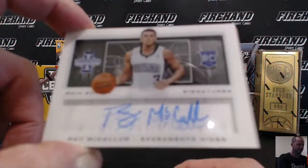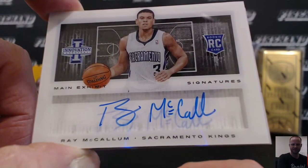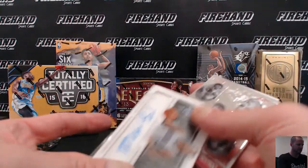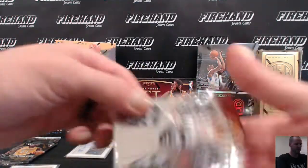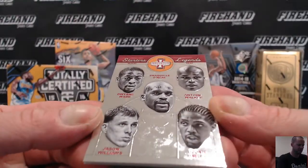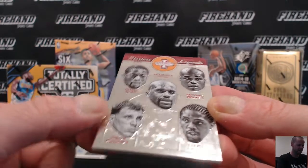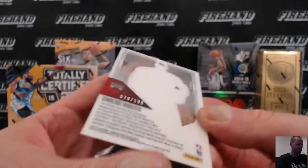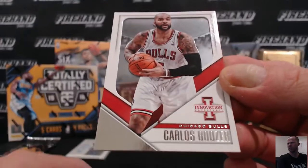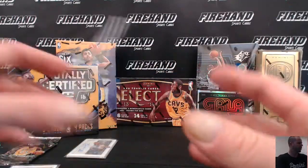Ray McCollum, Sacramento Kings rookie shadow box auto. Jay Fry. We got floating heads, the starters for the Miami Heat. Legendary starters of the Heat. Jay Williams. Look at that. And Carlos Boozer to 199 for the Bulls. Wahad.